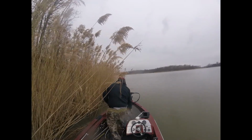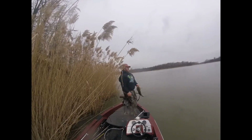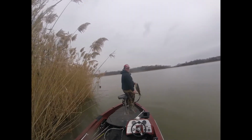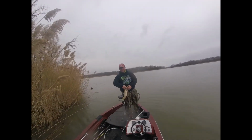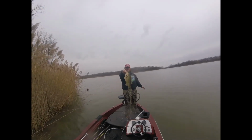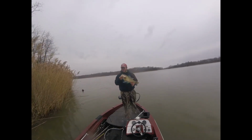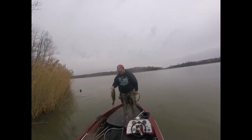Oh my goodness, what a day. This probably bumped me up to about 15 pounds. Close, I don't know for sure, but that's a 5-pounder. Easy. What a beautiful fish. Tell you what, that Bandit crankbait is doing work today.